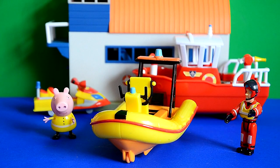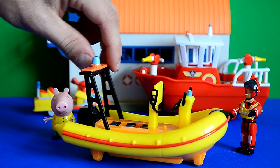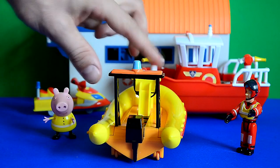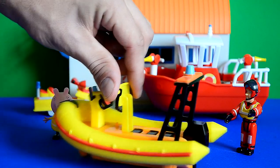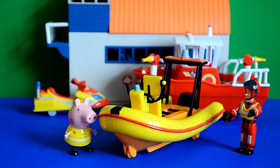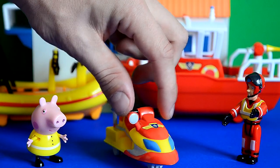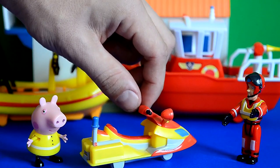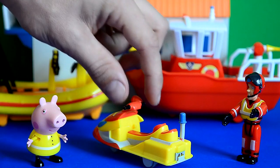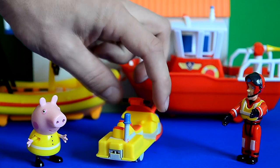And Neptune can't put out any fires, but nevertheless, it's one of the most famous boats in Pontypandy. It can carry up to 4 or 5 people at a time, and it's really fast, which makes it really good so they can get to rescues really quick. And Peppa loves Neptune because it's the same colour as her jacket. And last but not least is Fireman Sam's favourite, the little jet ski from the Ocean Rescue Centre. Now this can't do much, all it can do is get you to the job really quick, and you could save one person on the back, but this is Sam's favourite.